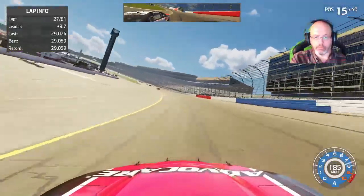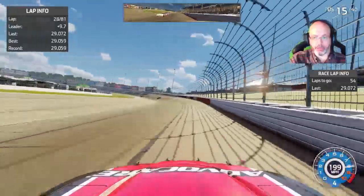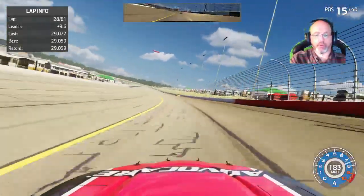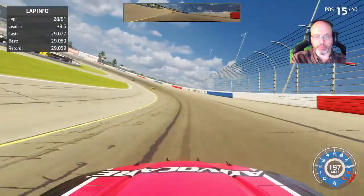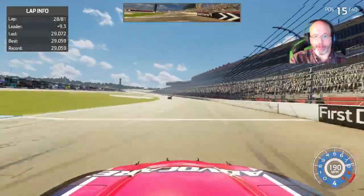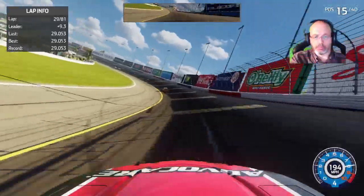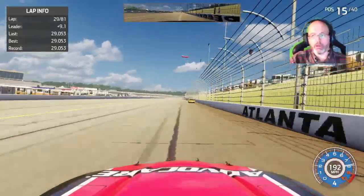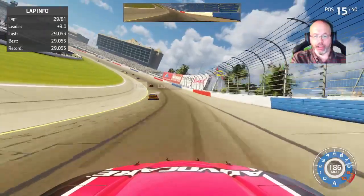Hang tight there, driver. Hold this line here. Track's all yours, bud. You're clear. Came down a little too quick. Felt Brad Keselowski in my back left quarter panel. That's my fault. I actually run some of the fastest laps, so the tire fall off hasn't hurt me much. So we've worked ourselves up to 15th position. We're now only 9 seconds behind the leader, so we're actually gaining.